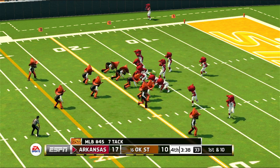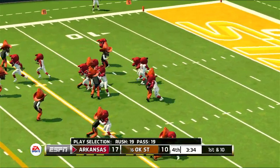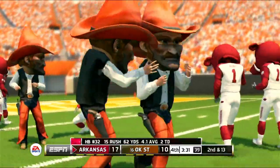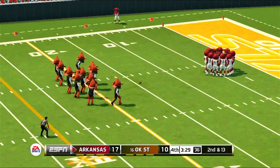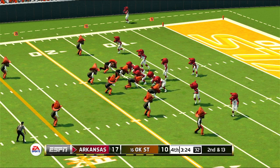Hey, check back 45. Check back 45. Dog fit. They bring him down in the backfield. Second and 13. Ball on the 15.